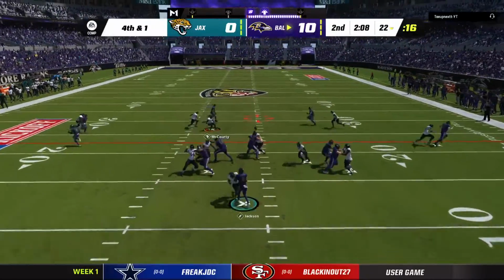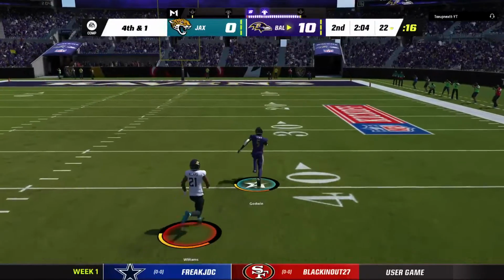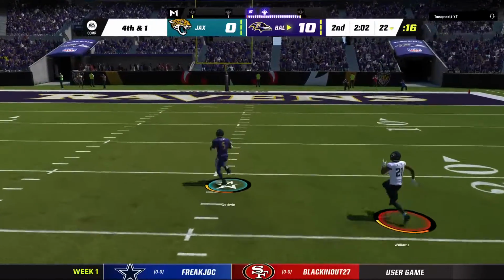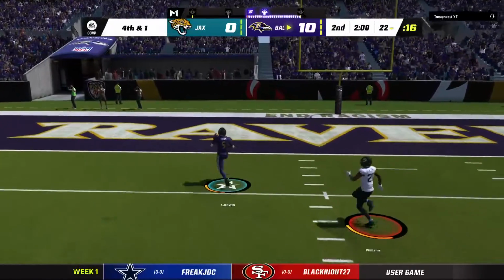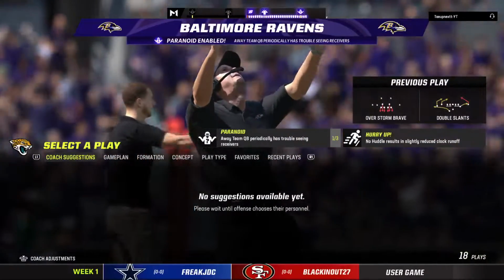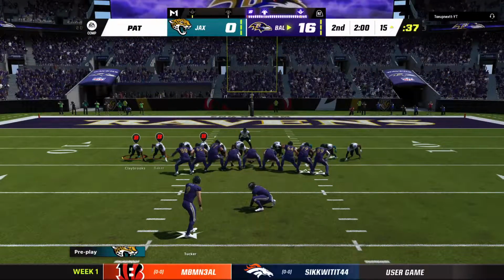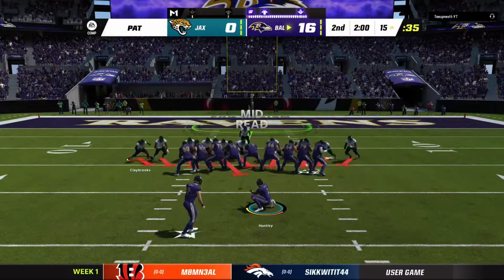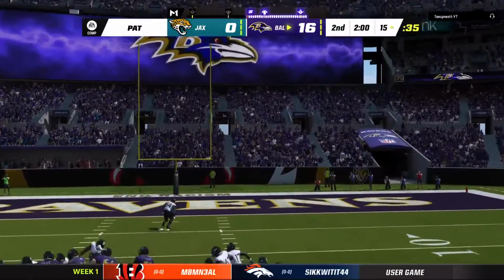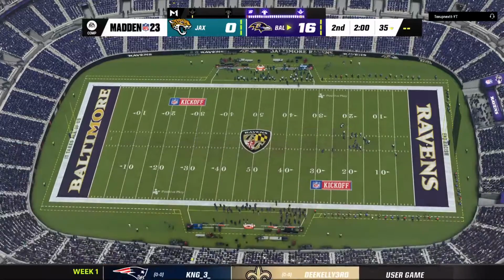They'll try and throw for it with Jackson. Open man is Godwin. It's complete. He's at the 40, the 20, 10, and all the way in for a Ravens touchdown. Chris Godwin. Already his second touchdown here in this opening weekend. And the Ravens are looking good here in the season opener as they're able to extend their lead.